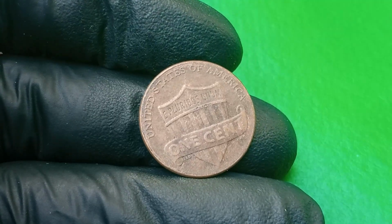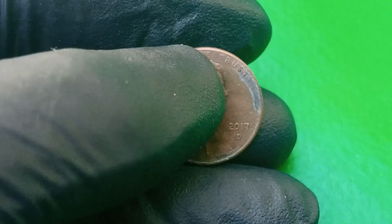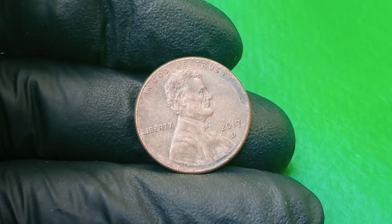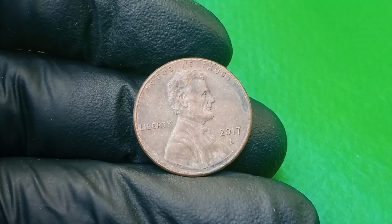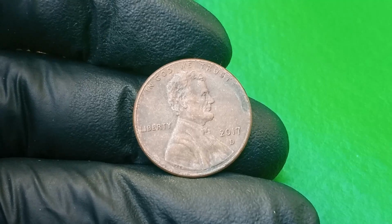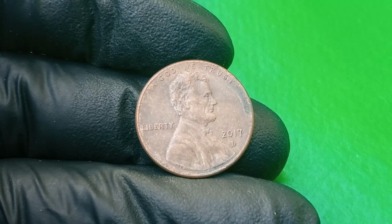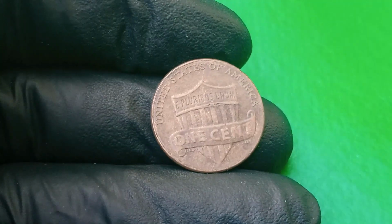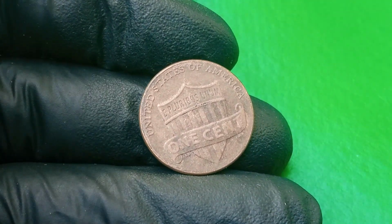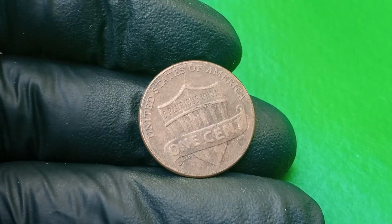The errors present in this coin are not simple misprints or minor flaws, but rather a combination of several distinct issues that occurred during the minting process, making this particular penny one of the most collectible and coveted error coins ever produced in recent U.S. history. To understand why this coin commands such an extraordinary value, we must delve into the nature of the errors themselves, their implications, and the broader context of coin collecting where rarity and uniqueness often translate into enormous financial worth.